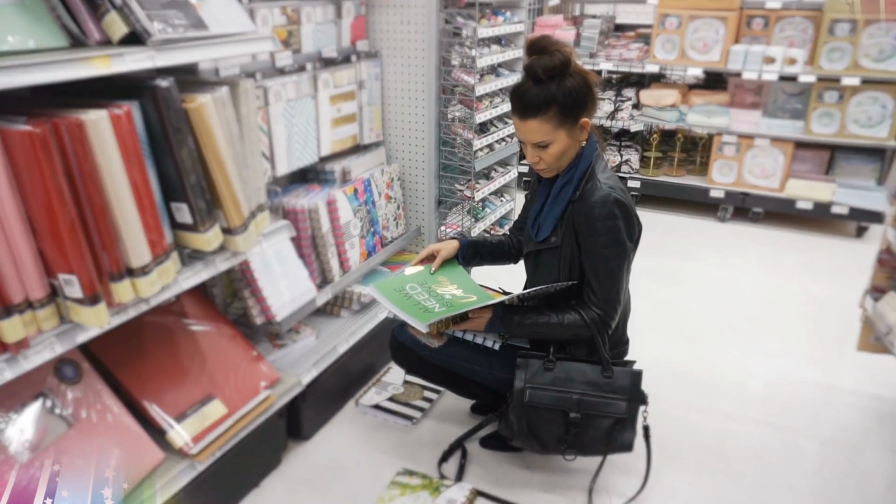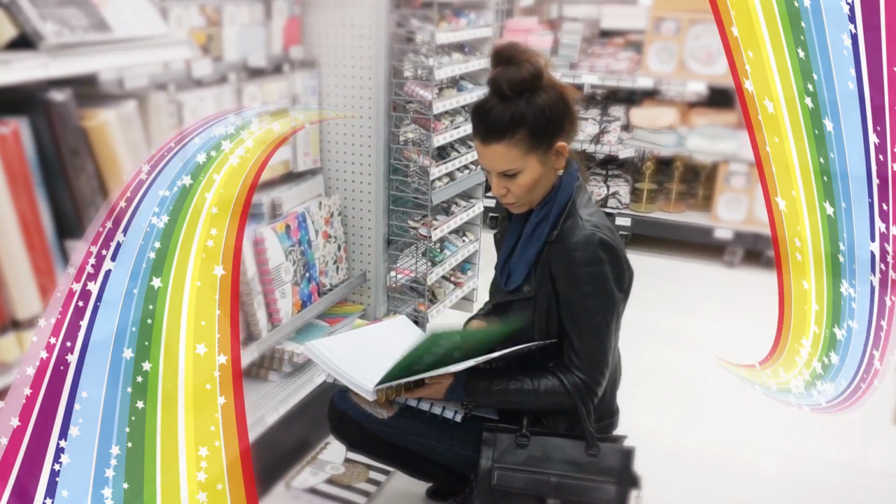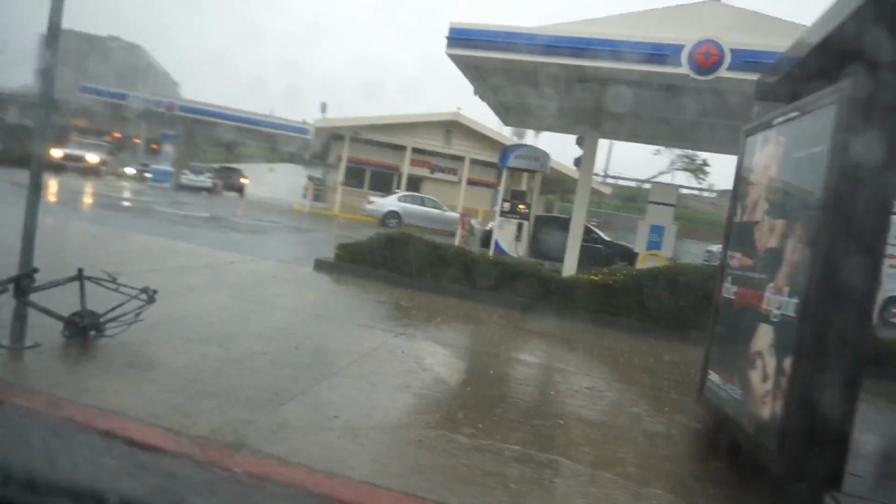Tati wants to go to Michael's. My little secret. Stickers for your little books. You know how some people do the adult coloring books? I decorate like that. Okay. That's what I do. Someone's bike?